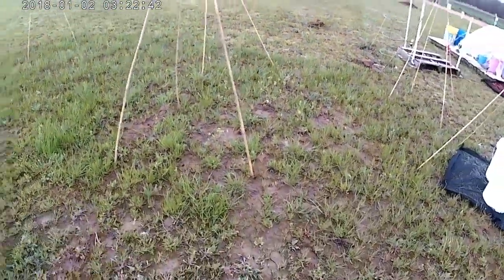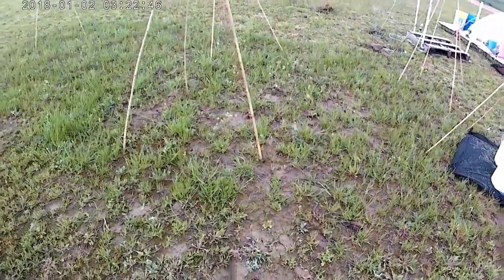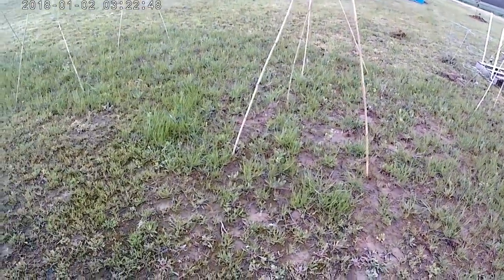And you can see I haven't tilled this area yet because every time it gets dry, it rains again.